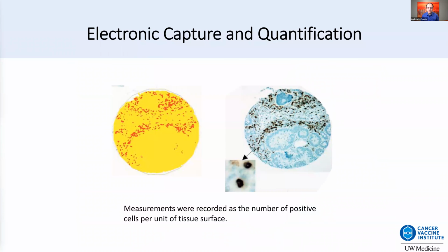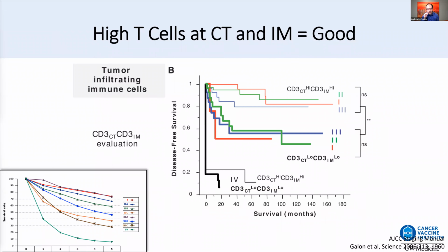And what they did is they designed an electronic capture system and quantification of the measurement of cells. So there's a stain that gets put on, and the machine then can capture and calculate how many T cells there are per area. And what this does is it predicts what your outcome is, just showing you that the immune system response to cancer is important. And as I've said, if your immune system eradicated cancer before it really became clinically apparent and seen, you never know, and no one knows that there were any cancer cells that got destroyed by your immune system.